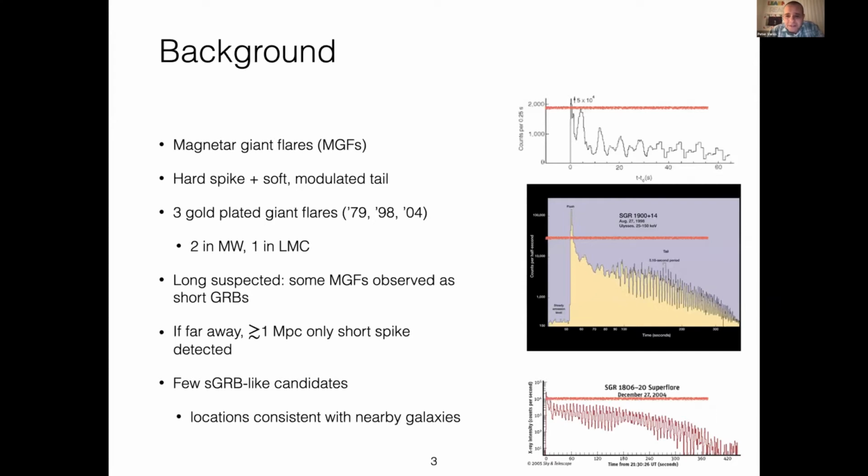Okay, so still at background, these are magnetar giant flares on this slide. There are 3 actual gold-plated giant flares that we know of. The main characteristics of magnetar giant flares are the short spike at the beginning, with a very, very fast rise and very bright; notice here the log scale for these bottom 2 plots. The short spike is followed by a modulated, oscillating tail, which is much dimmer than that.